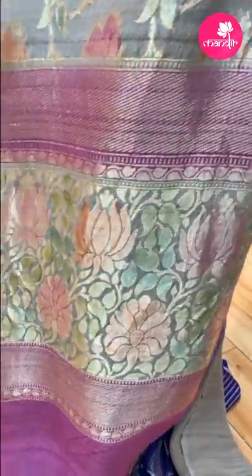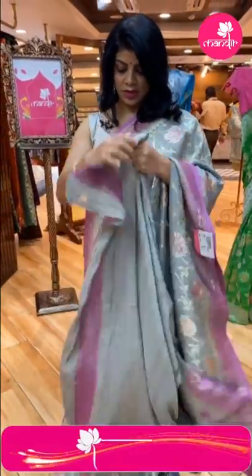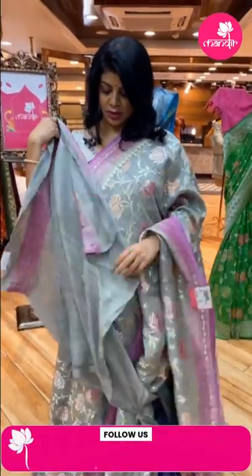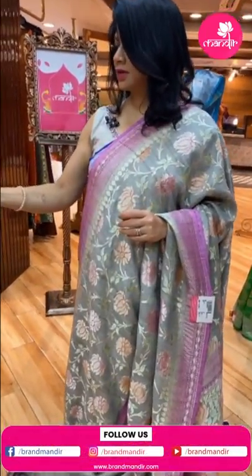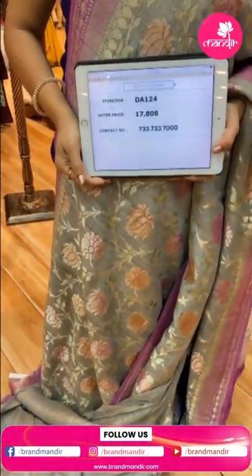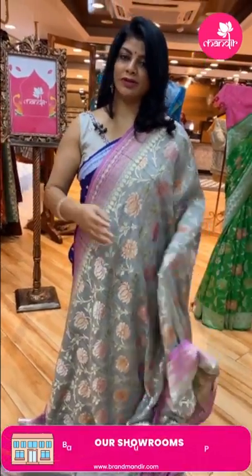Lotus brocade pallu along with contrast lilac shade borders, cross kaddi borders. Blouse self with contrast border. Saree price 17,808. Wow, next. Wow, beautiful. Very gorgeous saree.